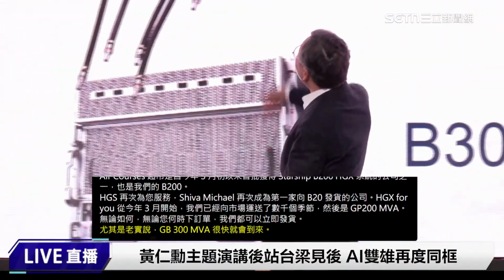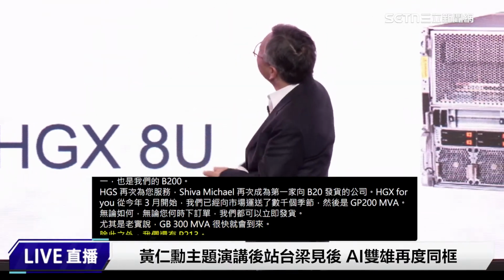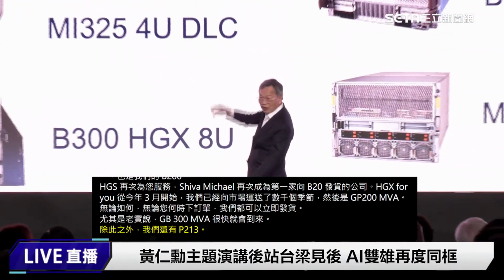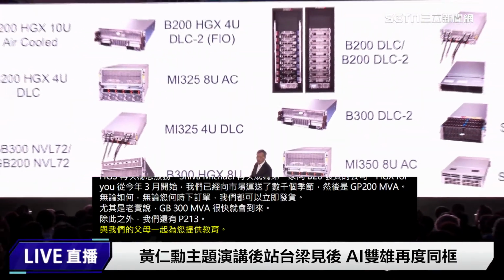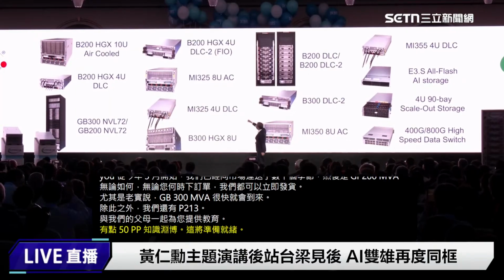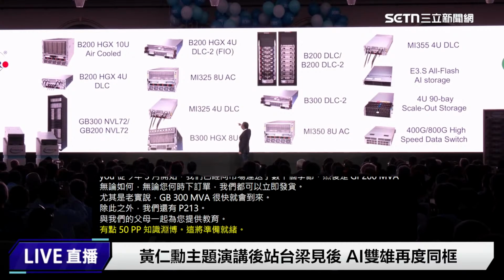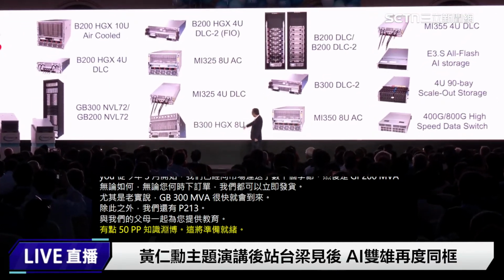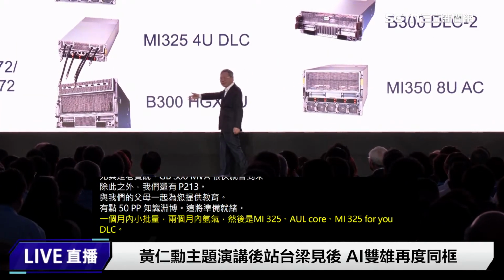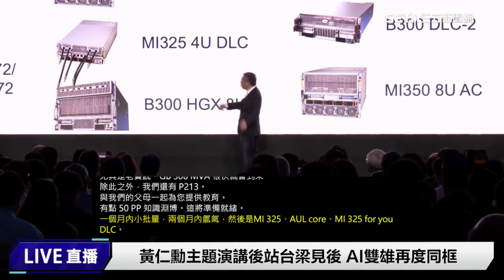And other than that, we have B200 HGX 4U with our DLC2, at about 50 dB noise level. This SKU will be ready in small volume in 1 month, high volume in 2 months. And then MI325 air cool, MI325 4U DLC. B300 HGX air cool. The solution should be ready in small volume hopefully in 1 month, high volume hopefully in 2 months.